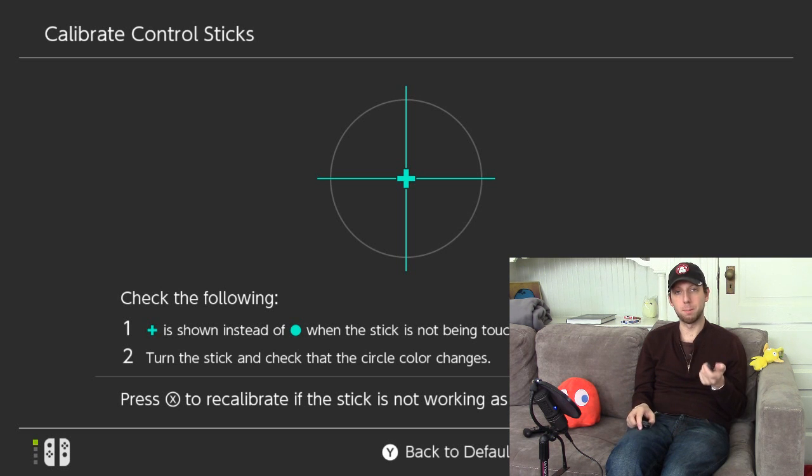But I also theorized that people were noticing it more with the left Joy-Con. That's the one you're moving Link with. You're always using the control stick, as opposed to the right one, which you use much more infrequently.